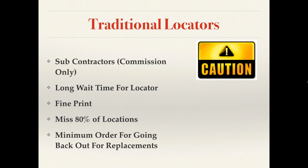Anything else you want to say here, Ron? Well, I just wanted to say that when someone's working commission, that means that they're not working for you. They're working for themselves. That's the bottom line. And the people that get our locations are employees. They're paid hourly. They're not commissioned. And they know if they don't do a good job, they don't keep their job. And that's the biggest difference right there.